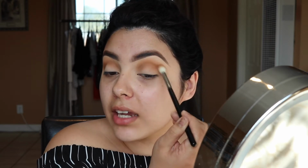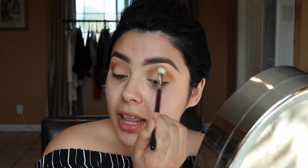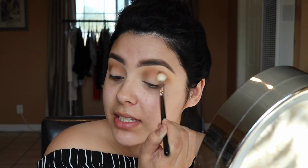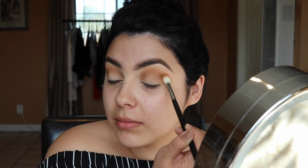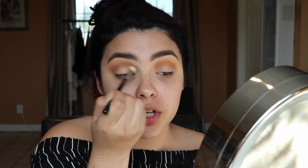So you might not have that nice gradient effect. So that's why I always recommend to just start off light and then work your way up on the pigment, especially since so far I really realized that these shadows are extremely pigmented. Blending, circular motions, going back and forth. So windshield wiper and circular in between every other stroke.